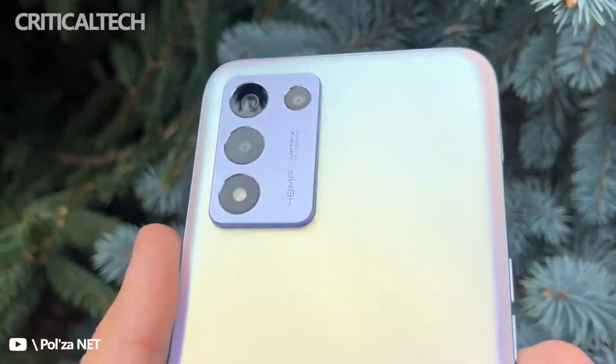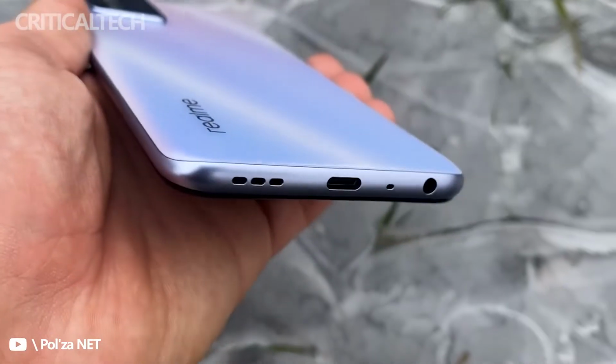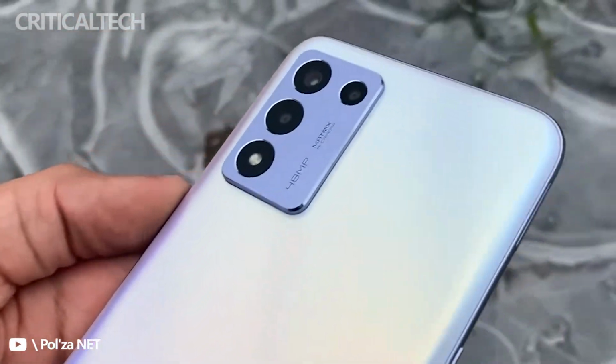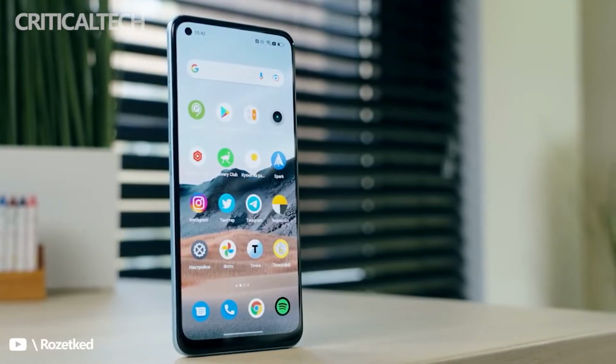While OnePlus is preparing to re-release the Realme GT Neo 3 twice under the names OnePlus 10R and OnePlus Ace, Realme itself continues to release smartphones, and this time the novelty has joined the ranks of the V series. The Realme V23 premiered in China today.